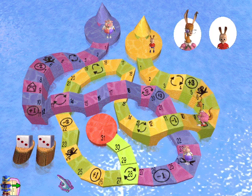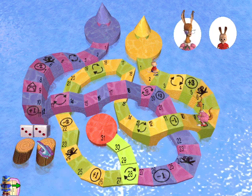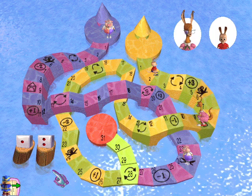Ready? It's our turn. What do we get? How much is 1 plus 1 altogether? 2. So which one of us should move? Me! Okay, it's your turn, Stuart. Roll us. What'd you get? Just click one of your blinking pigs to move.